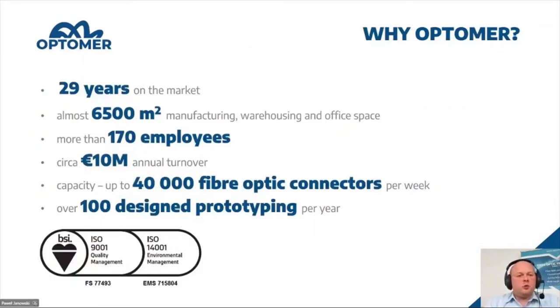So why OPTOMER? OPTOMER in numbers. We are 29 years on the market, with almost 6,500 square meters of manufacturing, warehouse and office space, and more than 170 employees. Almost 10% of employees are in our R&D department, so that huge technological background can be provided to your company as well. Circa 10 million euro is our annual turnover. Capacity is up to 40,000 fiber optic connectors per week, but we plan to increase this capacity next year by another 50%.